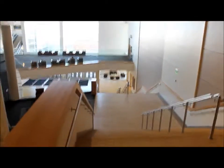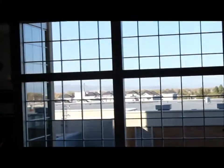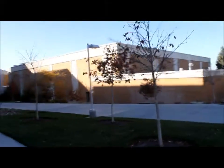So I'm coming down the stairs from the auditorium, and I just realized I can see my apartment complex over there through the window. It's kind of cool. Random little tidbit for you. Okay, coming out of the Eye Center. It's the Mannering Center, David O. McKay Library, and then over here is the Heart Building.